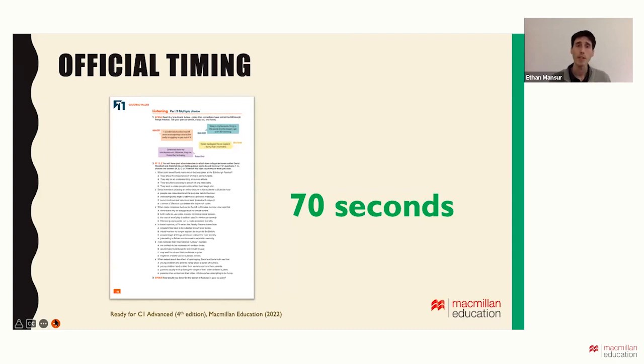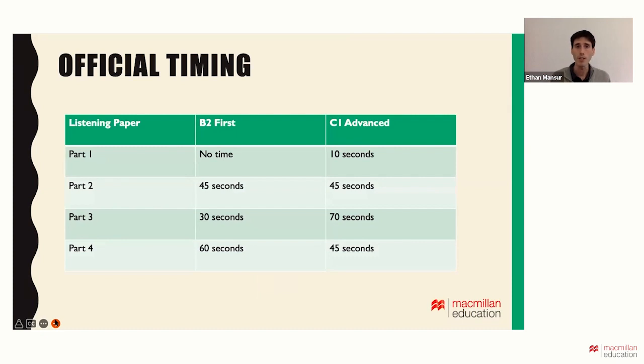And again, if you want to think about this kind of thing, particularly towards the end of an exam preparation course, I think it's worth thinking about. It's worth making students aware of. And if you want to be a giant nerd about this kind of thing, as I am, these are the official timings for all of the exam tasks on the listening paper, of course, for the B2 First exam and the C1 Advanced exam.